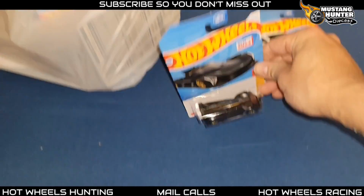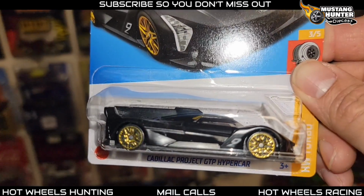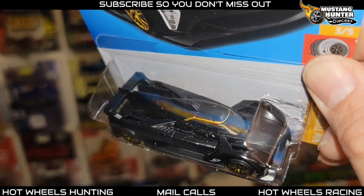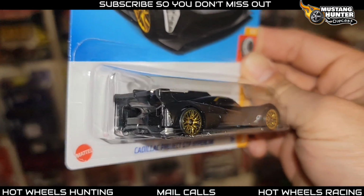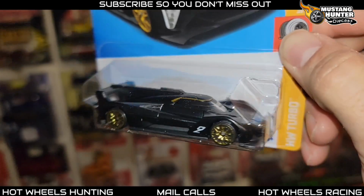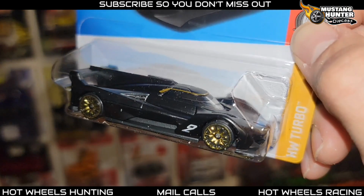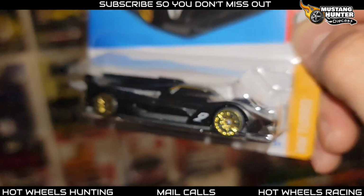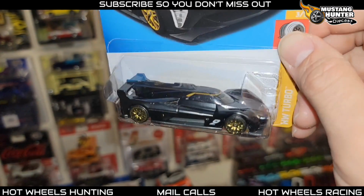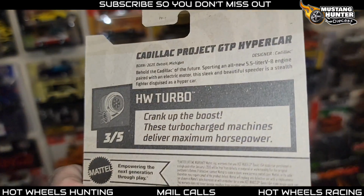This is such an awesome tooling. You have the Cadillac Project GTP hypercar in satin black. Check that out. That thing is super cool. You have no tampos for the rear or the front, but you have a gold stripe running across the canopy, as well as it looks like an OZ on the side. But yeah, outfitted with the gold exotic ten spokes. This thing is nice. This thing is really nice.